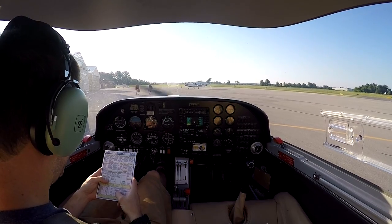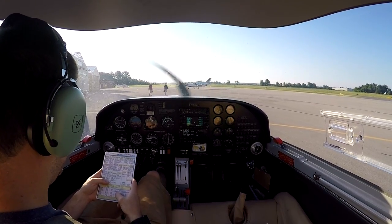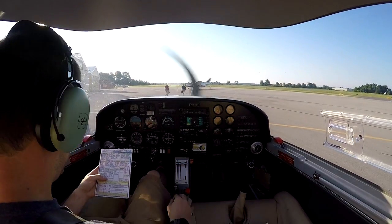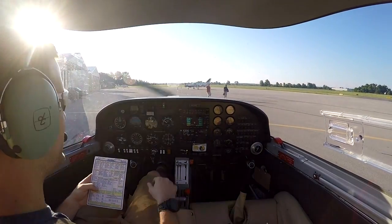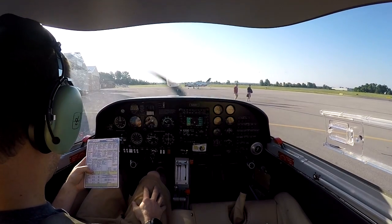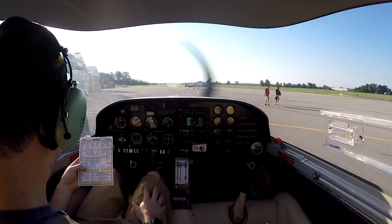Here goes my instructor walking in front of me. He's taking another student from Delaware going up to Fostoria Airport. All right, we'll give a call to taxi here in a second as they walk past. Let them know I'm not going to run them over.